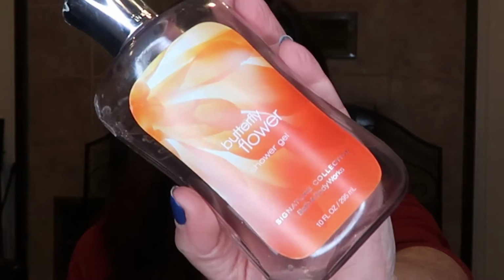I get them on FabFitFun. I did notice that Spongelle, I think you can buy them online too. Might want to check them out if you never have. I like the idea of the convenience of an all-in-one. I've got body wash and a sponge all in the same thing, and it forces me to throw that sponge out after it gets to the point where it's no longer foaming and doing its thing. That is good.